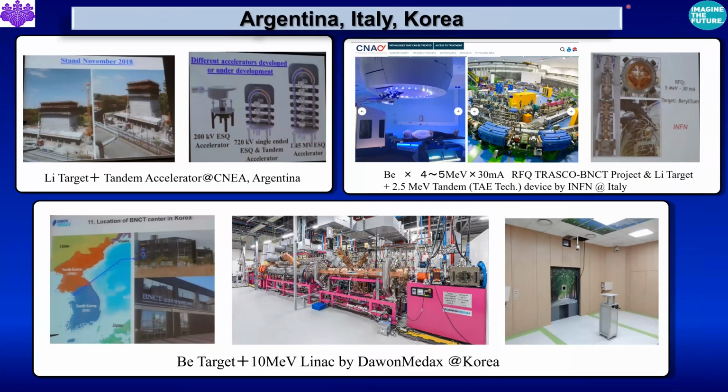So this slide shows 3 projects indicated. The top left picture shows the tandem accelerator-based neutron source under construction at the National Atomic Institute in Argentina. And the picture on the upper right is from the website of CNAO, an Italian radiotherapy research institute. As mentioned earlier, this facility will install a BNCT device from TAE Life Sciences.